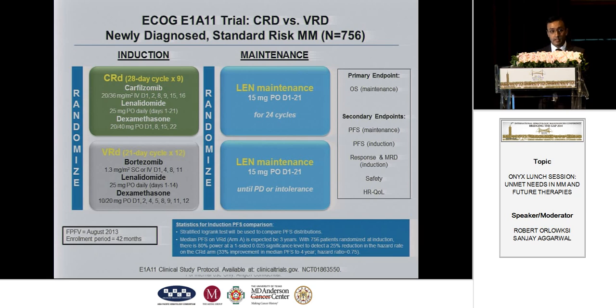In this study, patients undergo an induction period of 9 months, followed by a second randomization, and then a maintenance component, whereby they're either treated for a limited duration of 24 cycles or until progressive disease or intolerance. Again, we're very excited about this study because of the initial part of the study, where the patients are randomized to treatment either with CRD or BRD with a delayed transplant. One of the endpoints for the study will be the response rates, including MRD negativity at the end of this period of induction.